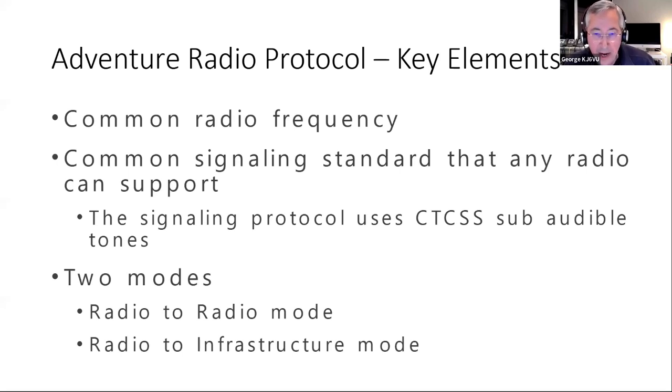At a very high level, there's really two ways to use this concept. There is what I would refer to as a radio to radio mode or a radio to infrastructure mode. The radio to radio mode is pretty simple. It just means there's two or more people who want to chat between themselves, radio to radio, but probably on a simplex frequency. And radio to infrastructure means there's some kind of interconnection with either a repeater system, a remote base, remote receivers, etc.